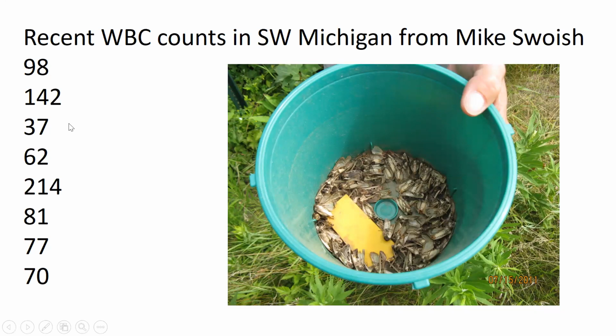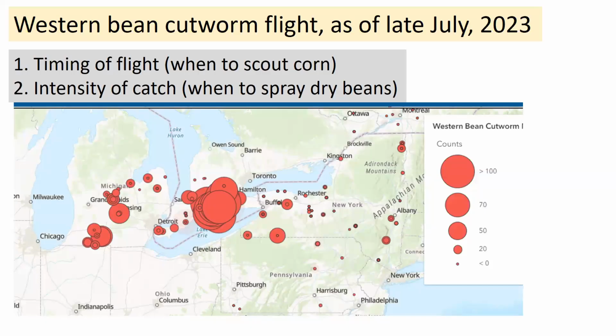These are numbers sent in for Southwest Michigan by Mike Swash. These are individual traps in a week, and you can see how much the trap count can vary from 37 at one location to over 200. And that's why trapping at individual sites is pretty important. From Mike and a few other people, they've seen more Western bean cutworms than in the previous few years. So the flight seems a little bit larger. Probably overwintering was quite good because it was warmer. Western bean cutworm trap data goes into this online website that comes through Ontario.